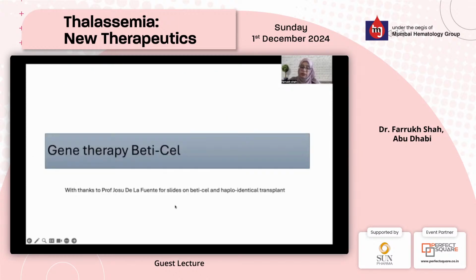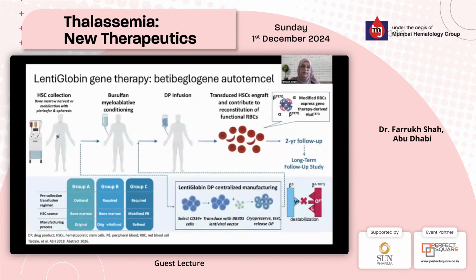Again, with regards to gene therapy, Professor Justo de la Fuentes kindly lent me the most updated slides on Beticel, which I'm going to be presenting here. So gene therapy is essentially a bone marrow transplant, but it's an autologous bone marrow transplant. The process is the same whether you're using a lentiglobin virus or whether you're using a CRISPR-Cas9 strategy.